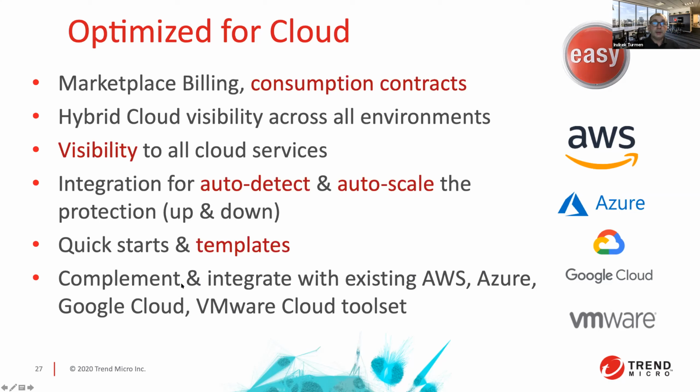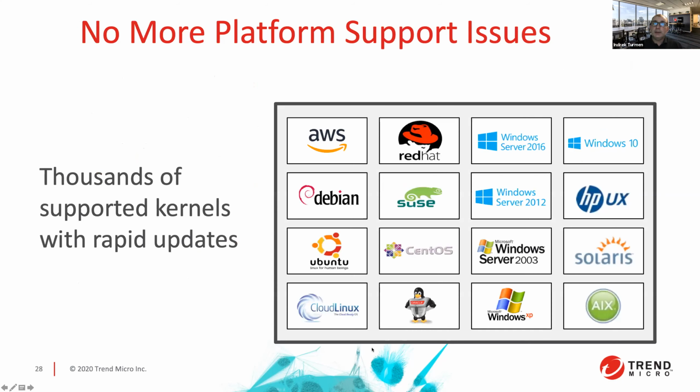Yes, and there we can complement and integrate with AWS and Azure. So this is what we are doing in workload security. Also, an important part is that we support thousands of kernels, and it is really rapid support for updates. So if there is a new kernel available in the morning, usually in the evening we have support for it.